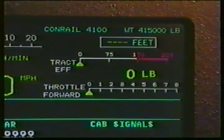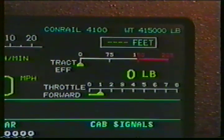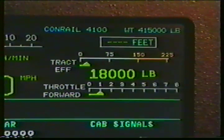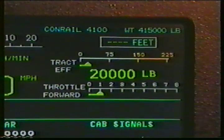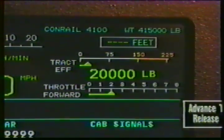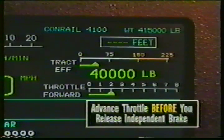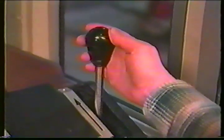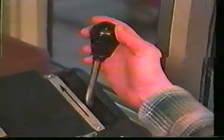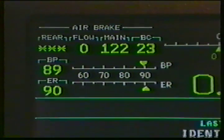Another operating characteristic that may require some adjustments is the way the 80 Mac loads up. It loads slower than you might be used to with other EMD locomotives, and it displays its loading in tractive effort, not amps. Because of the slower loading, it is recommended that you advance the throttle to what you think you will need to start the train before you release the independent brake. It is not recommended that you jockey the throttle back and forth from idle to notch 1 to start the train. Just release the independent slowly with the throttle advanced to where you need it, and let the locomotive take the train out nice and easy.